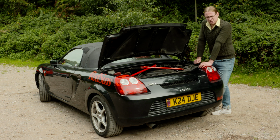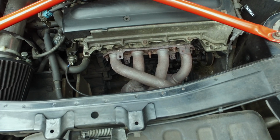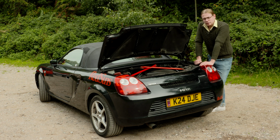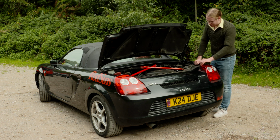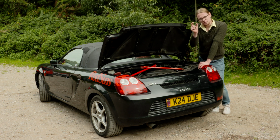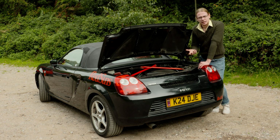I'm sure it's safe. It hasn't blown up yet, hopefully. And back here, as you can probably tell, is the exhaust, and it has been a constant nightmare child the entire ownership of this car. So that there is the manifold. That's the remnants of one of the bolts that holds it in. So as you can see, that's not in the best of conditions, but that is a D-cap manifold.